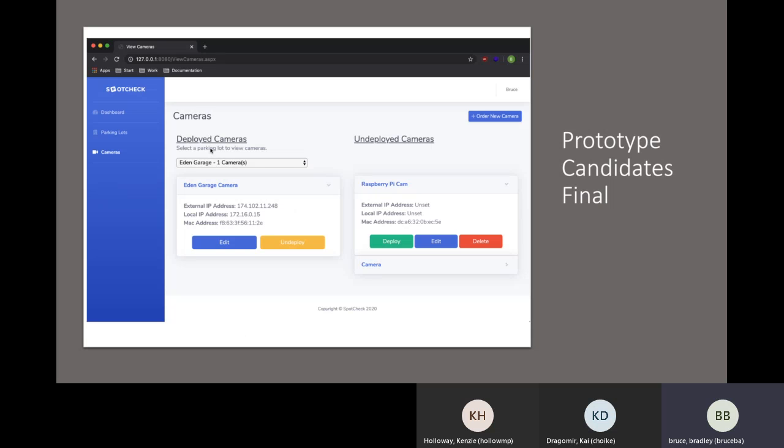So this is actually a direct improvement of the previous slide's wireframe. We were able to build this in Bootstrap, and this is on just a website that the user would be able to access and view different cameras. This is actually from an admin portal webpage, so not the actual user finding parking lots, but the user that would be setting up parking lots and administering stuff like that.